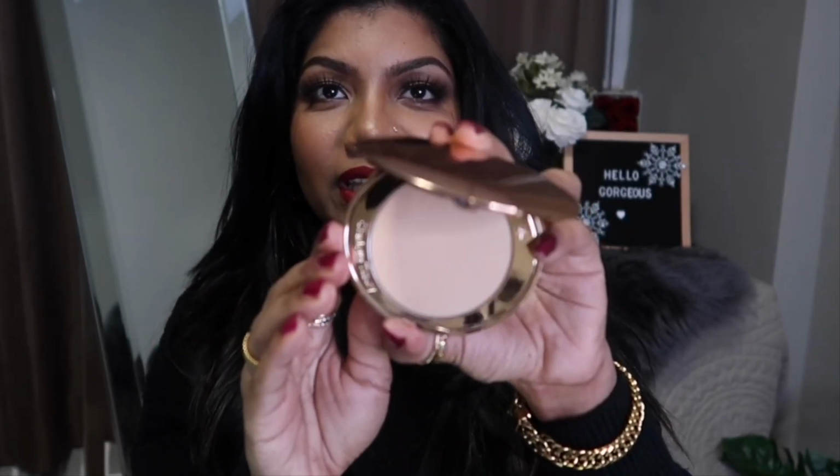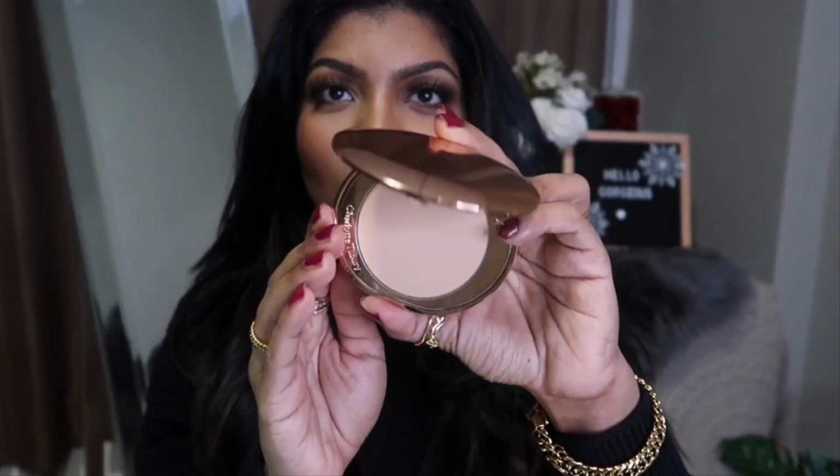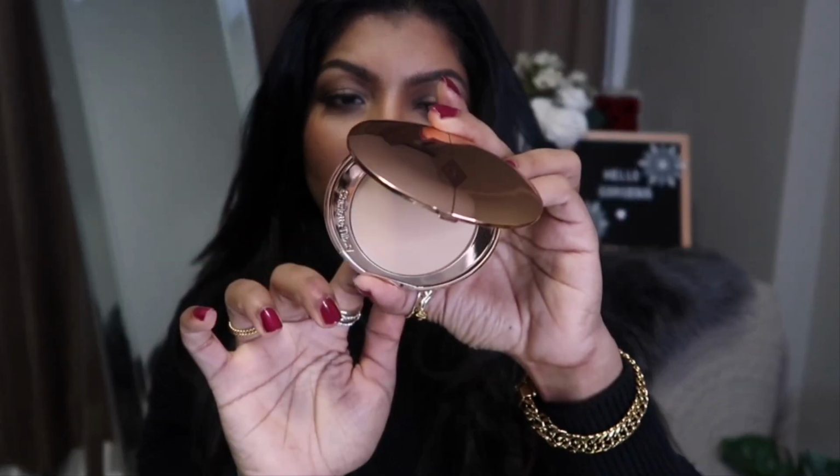For a finished flawless look, I have heard about this powder so much, and finally I tried it at the end of the year 2019, and I think it's worth buying. The Charlotte Tilbury Airbrush Flawless Finish Powder, and I have the shade Medium 2. Truly gives an airbrush finish that you need. Super smooth, and it doesn't look like you are wearing any kind of powder.